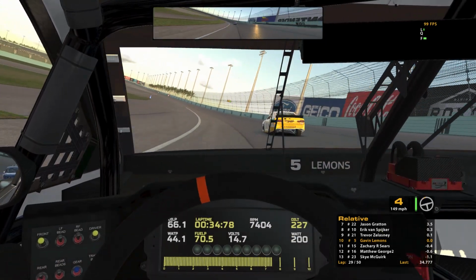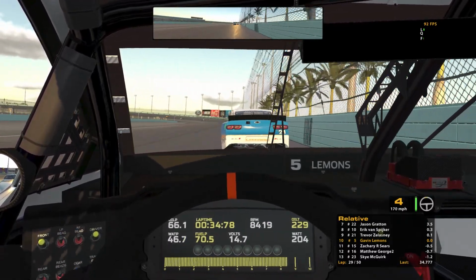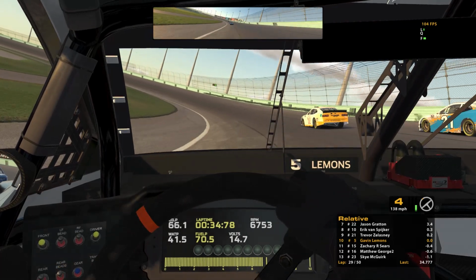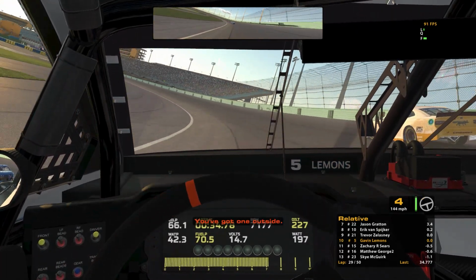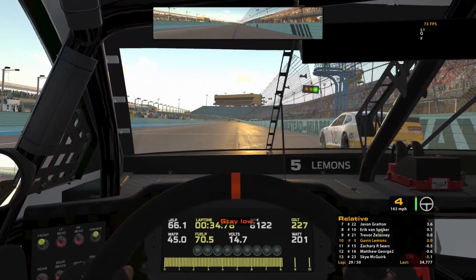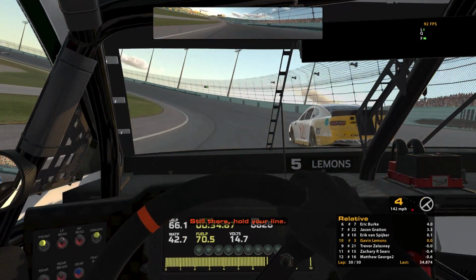Side-by-side racing is going to bring the 15 right outside to our bumper, though. All clear, all clear. Got one outside. Still there? Hold your line. Not going to be able to get it done, but he's going to be blocked by the 10. Still there? Hold your line.